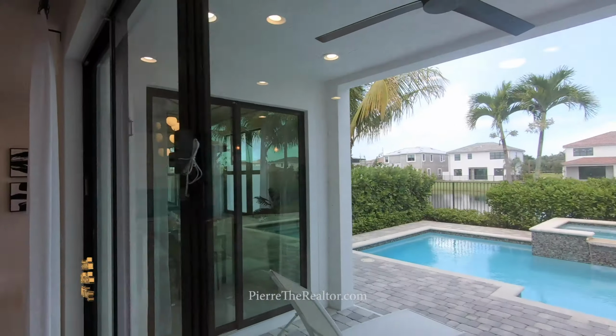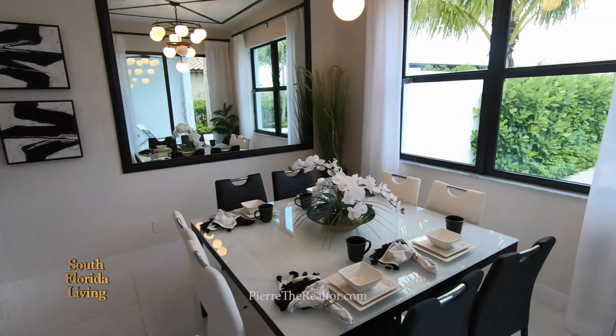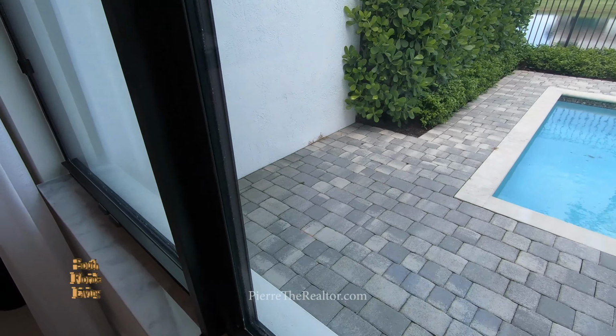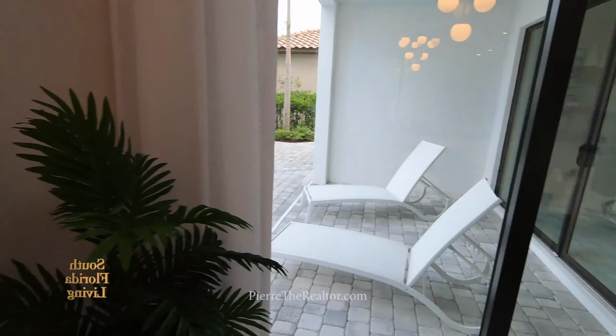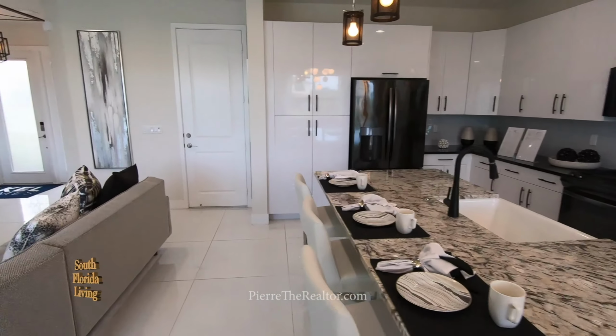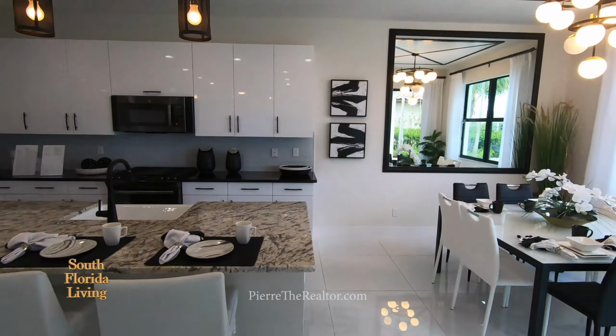Okay, and it looks like, I'm trying to see, let me come over here. It looks like you got a little space over here too. So guess what's over here? That's right, the grill. I'm putting the grill over there, man. I'm buying me a nice grill, and when it's time to do some grill, ribs, whatever's your vibe, we doing it.